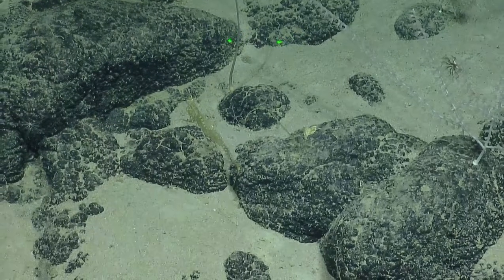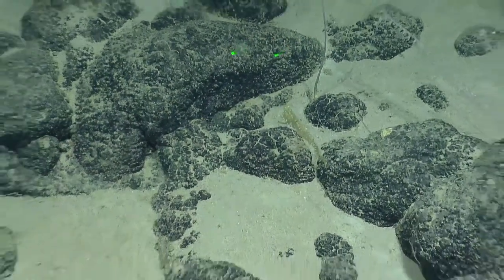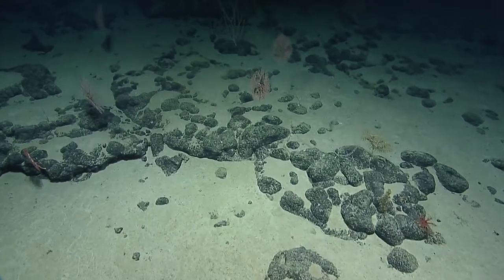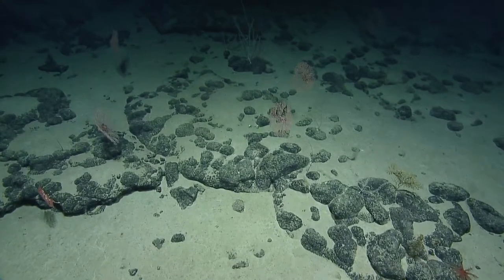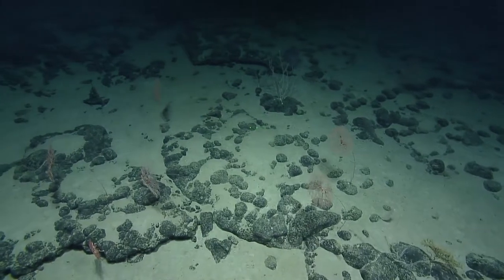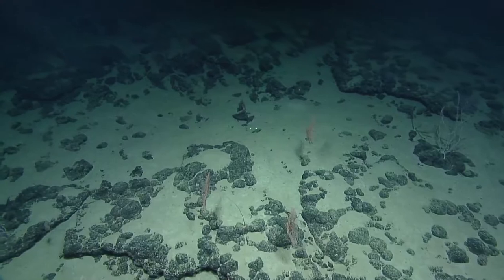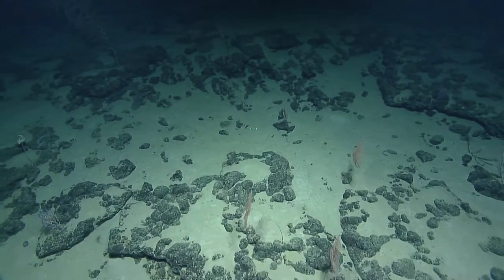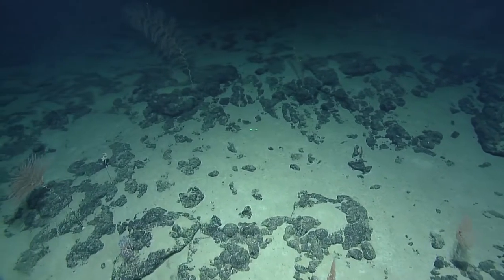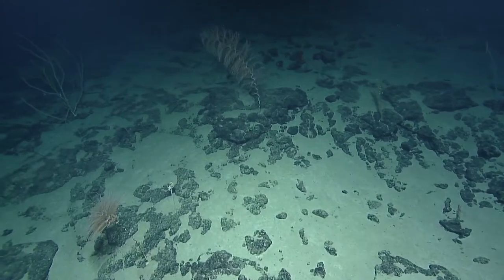Nice botryoidal crust textures. We'll be looking for a rock, kind of closer to waypoint 11, at the end of this summit transect. Copy. Somewhere around 1,800 meters. But I don't think it should be too difficult to find a rock in this environment. Can you say that again? Can you put waypoint 11 for me? Yeah, it's just off the screen. Okay. So I have this one highlighted right here at the top, and then waypoint 11 is just right there.